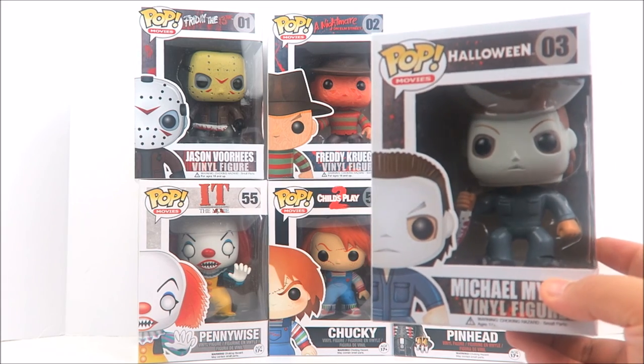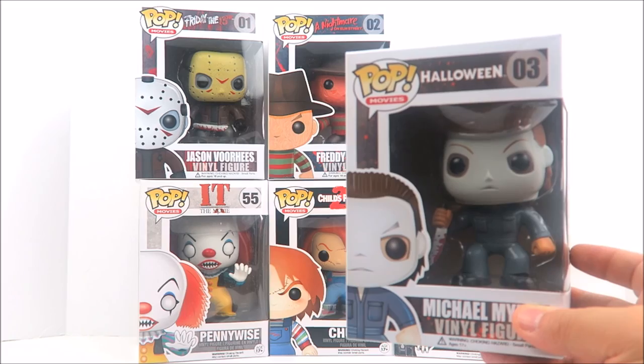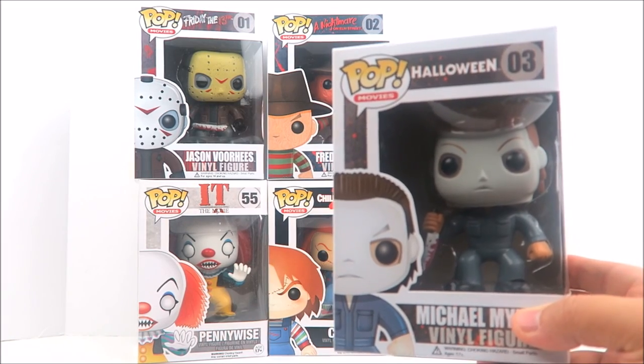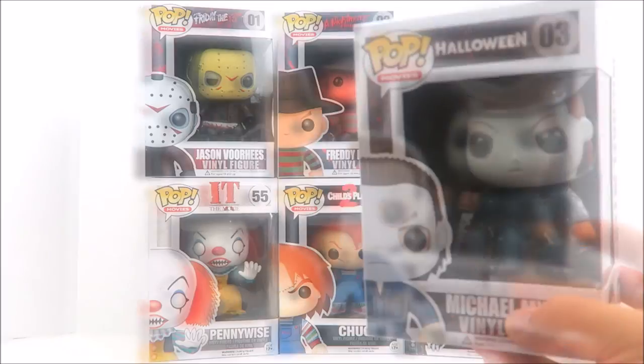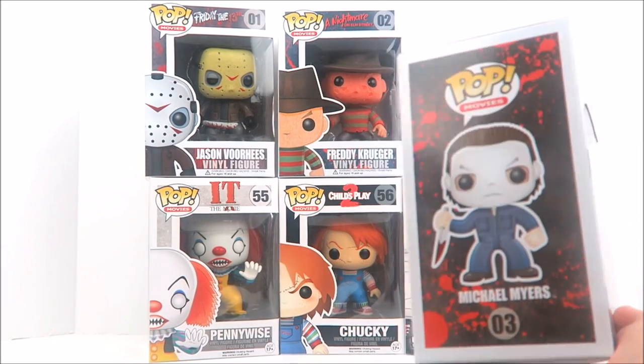You got the Pop Movies logo on the top left, and then you have the name of their respective movies nicely centered at the top of the box. And as you can see, you have their numbers on the top right of the box for their respective waves. Scattered throughout the box, you can see little pieces of the concept artwork until you get to this side where you get that full image.